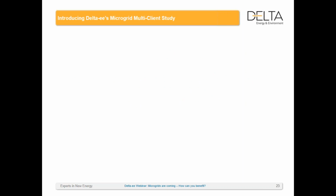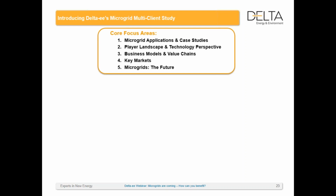from our research contacts, and as a result of that, we have decided to undertake a multi-client study looking at the global microgrid sector. I just want to spend a minute talking to you about what we will be focusing on within this multi-client study. The core focus areas are listed there on the slide. We'll be looking at the microgrid applications and case studies. We're going to be looking in depth at the player landscape and the technology perspective, so who's doing what and with what technologies.